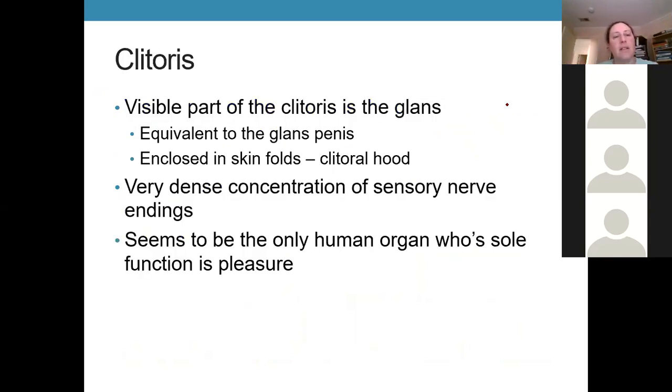Next part, the clitoris. So the visible part of the clitoris is the glans. This is the same thing basically as the glans penis. And just like the glans penis has a prepuce, there's skin folds covering the glans clitoris as well.